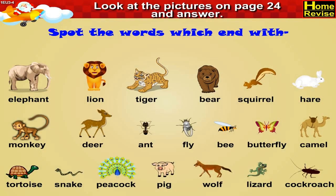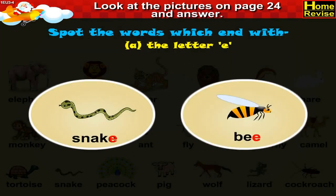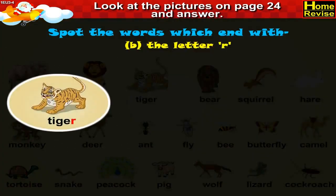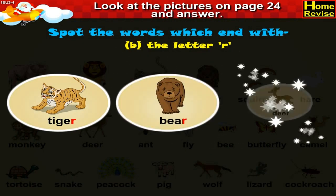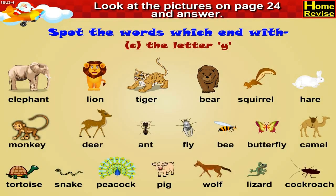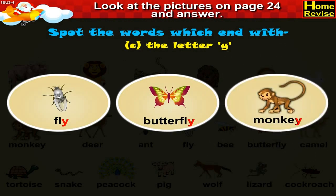Spot the words which end with the letter E. The words are snake, bee. B, the letter R. Words which end with letter R are tiger, deer, bear. C, the letter Y. Words which end with Y are fly, butterfly, monkey.